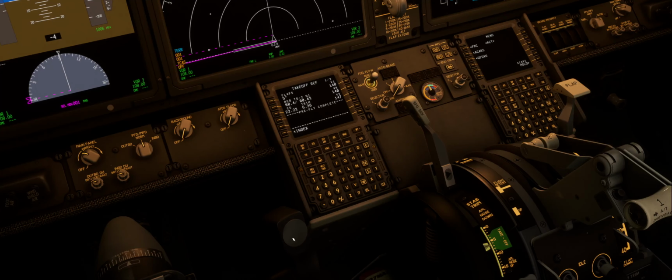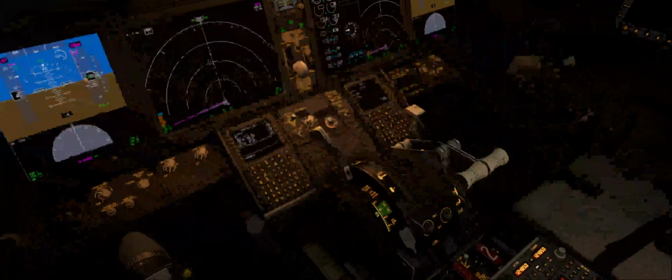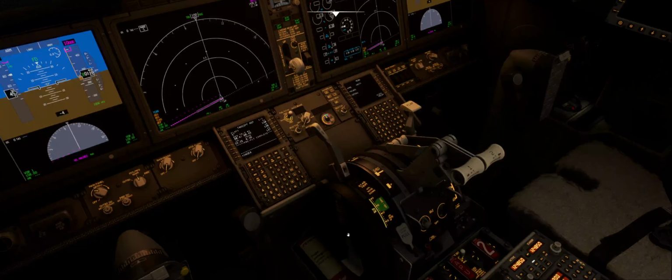Now, let's go through some important safety information. First, please ensure your seatbelt is fastened low and tight across your lap. To unfasten, simply lift the buckle.